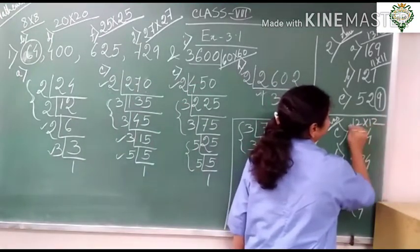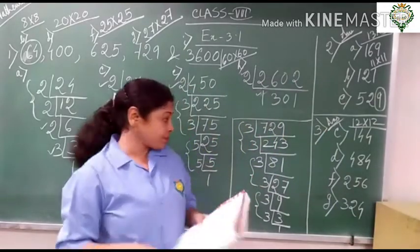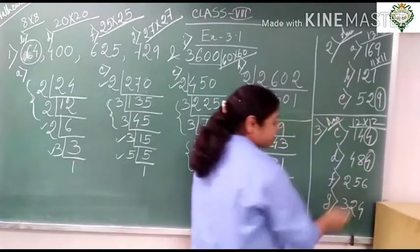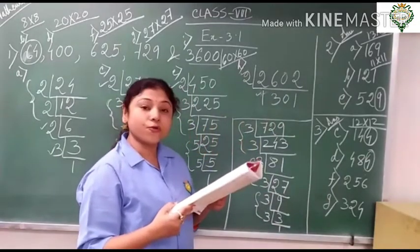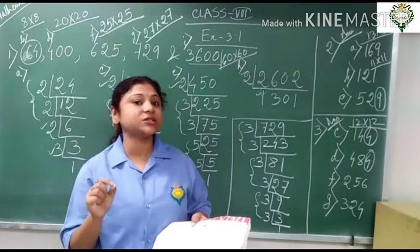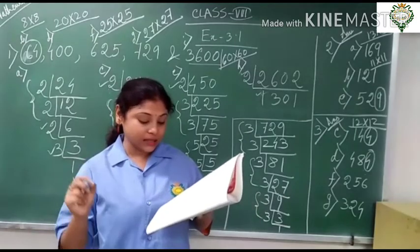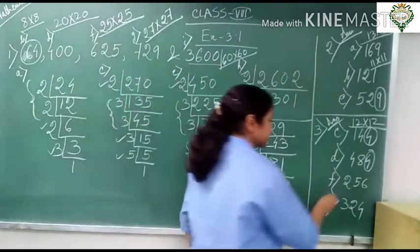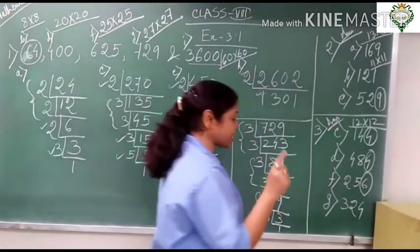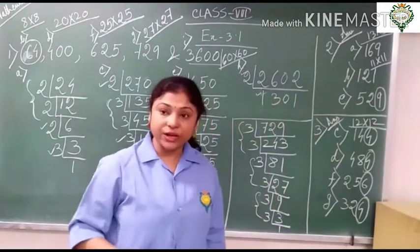We know that generally 12 into 12, 144 will come. After that, 484 also, because last digit is 4, this is an even number here also, so it is also the answer. Next one, 225, 5 is the last digit and this is not an even number, so this is not the answer. Next one, 256, last digit is 6, even number, so this is an answer. And the last one, 324, last digit is 4, that means this is also an even number, so this is also the answer.